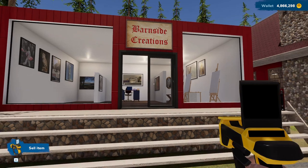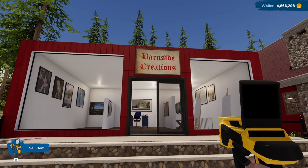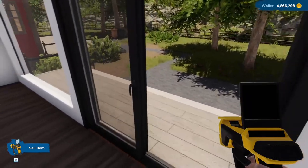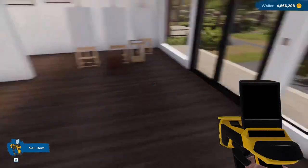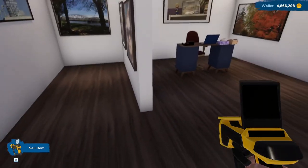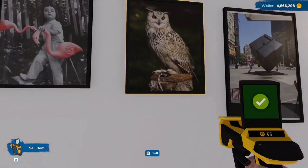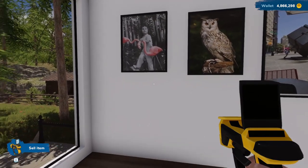I tried to put one on this building, and basically what it did was trap me inside, so I ended up having to sell it, because I couldn't go out again. So I said, forget about it. I'm sure they'll fix it eventually.